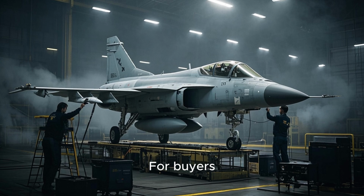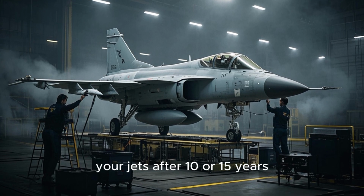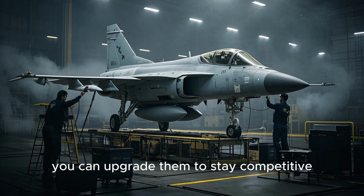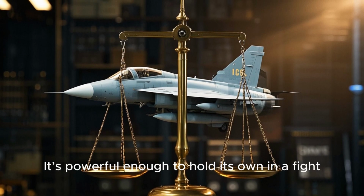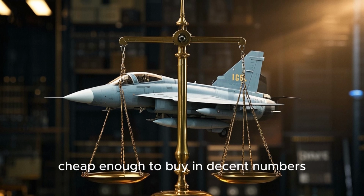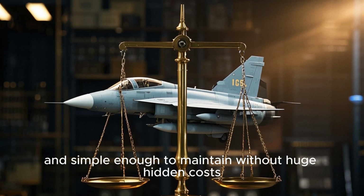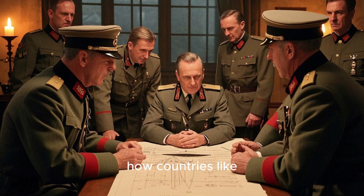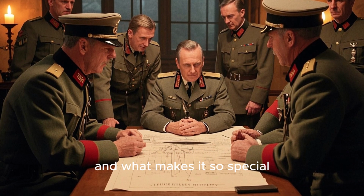For buyers, this means you don't have to throw away your jets after 10 or 15 years. You can upgrade them to stay up to date. It's powerful enough to hold its own in a fight, flexible enough to perform multiple missions, cheap enough to buy in decent numbers, and simple enough to maintain without huge hidden costs. How countries like Germany view it strategically and what makes it so special.